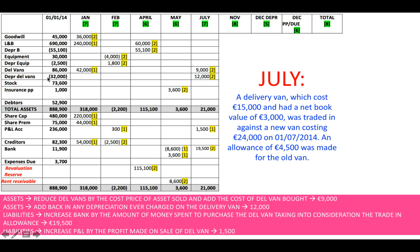Now, into the depreciation of delivery vans, we are going to unwind any depreciation that had previously been charged on the delivery van, and that is $12,000. How did I get that? Well, it had cost $15,000, but the net book value was $3,000. So the difference is the $12,000 depreciation that had been charged on it. So overall here, we've got $21,000.